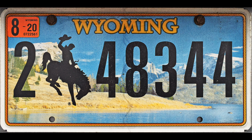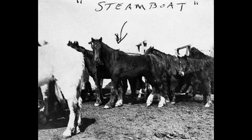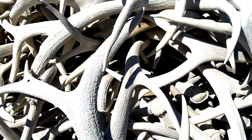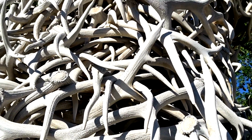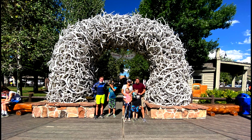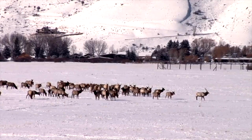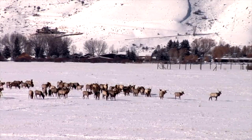Many people believe the horse is Old Steamboat, Wyoming's most famous horse whose wildness is said to represent the spirit of Wyoming. Wyoming is an extremely proud state. It's actually a lot like Texas, but with a quieter confidence. The elk antler arches have been there since the 1950s, but they are rebuilt periodically by the Boy Scouts who collect the antlers from the nearby National Elk Refuge.